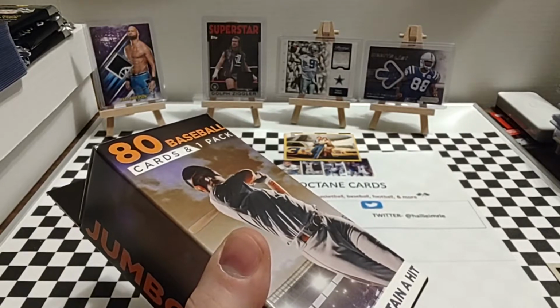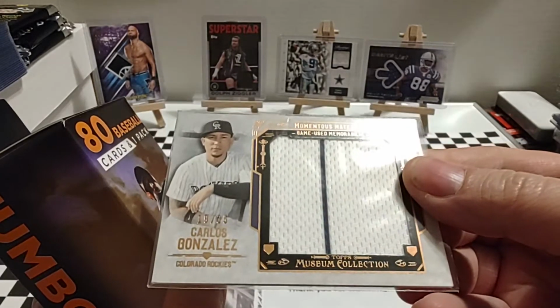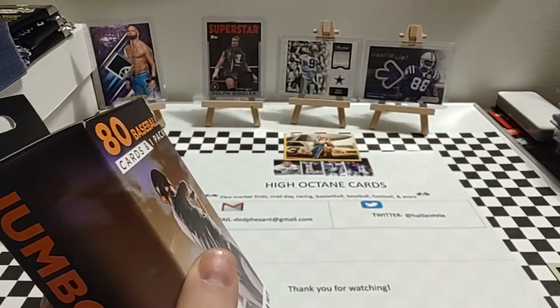2015, I believe it was. Yes, from the museum collection, Carlos Gonzalez. I believe that's 2015.